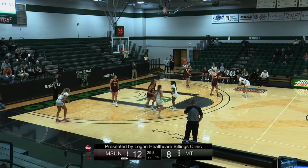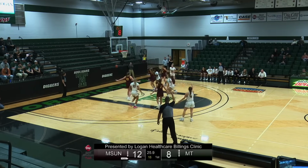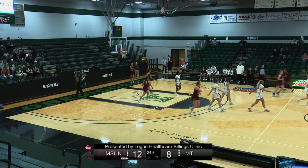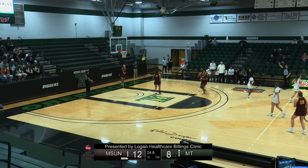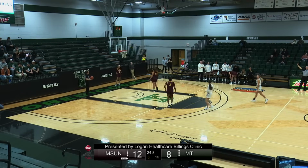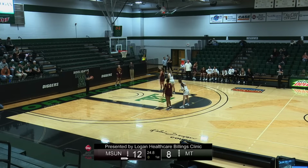Chloe Sandiford, the other one. Full shot clock, a little extra on top of that. 3-point shot is on the way. That one does not hit iron, goes out of play, and the Skylights will get it back with 24 seconds remaining in the opening quarter. The Skylights should play it down for 1. Northern leading by 4, shooting 35% from the floor. Montana Tech at 20%.